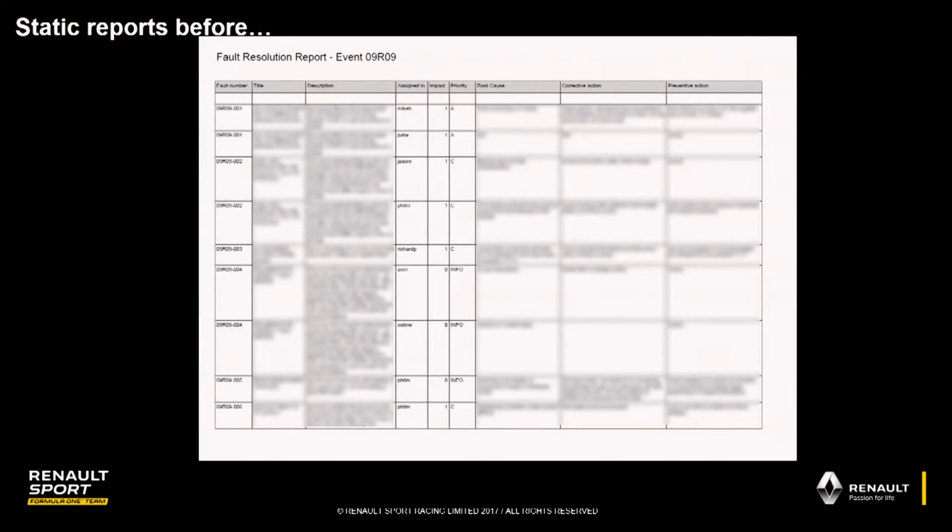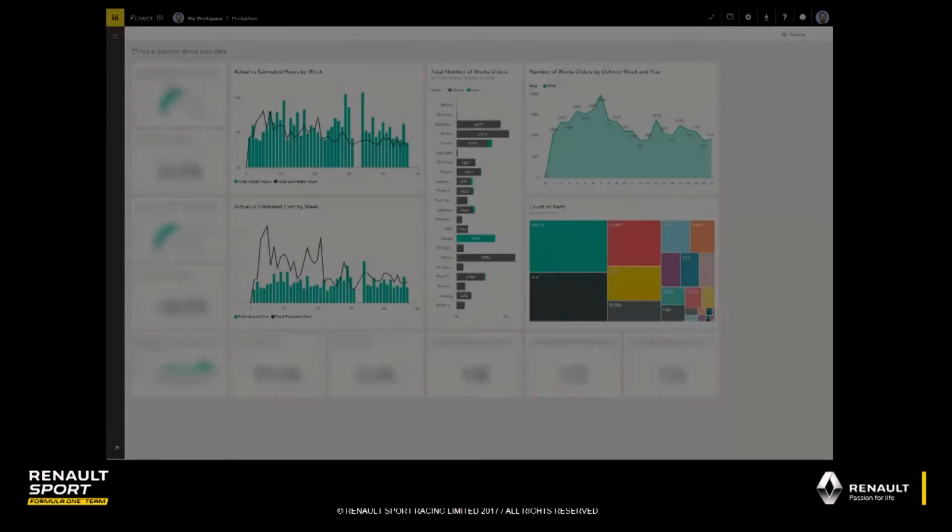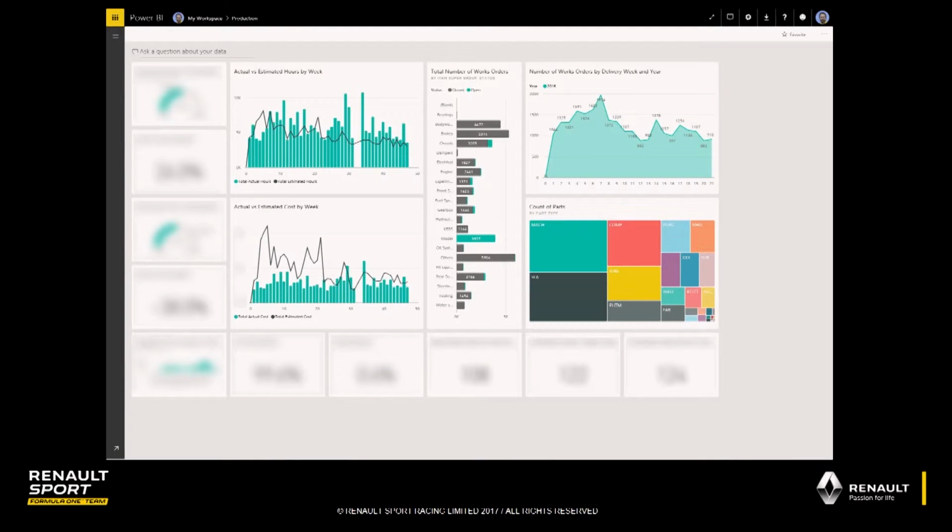Some of the other reports we used to use, here SQL Server Reporting Services, again, quite dull to look at. Again, we've taken this data and put it into Power BI. This is what we use to track our works order processing, so manufacturing. Again, we've got a nice dashboard. The users can do all the normal drill downs.